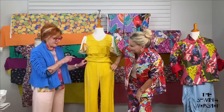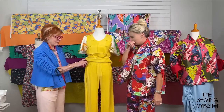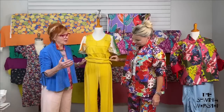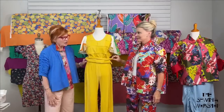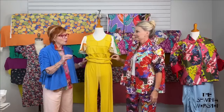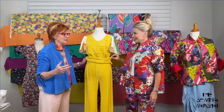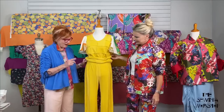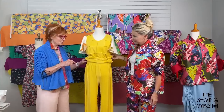Well, I got lucky. I had this on yesterday, and these pants, you don't think about using French terry for pants very often. They're awesome. Oh my gosh, you feel so svelte. They make you look tall, thin. You do. Yes. So that's something I learned yesterday.